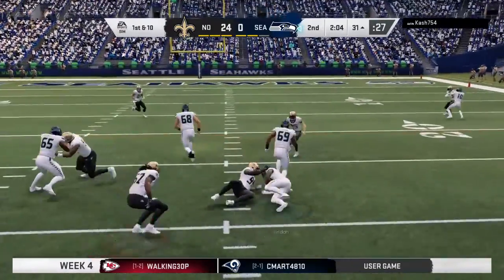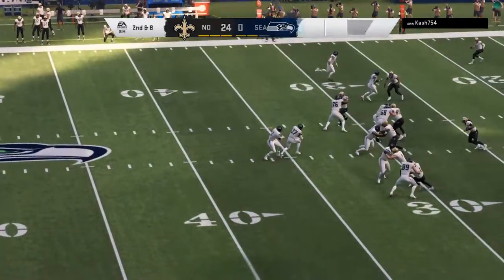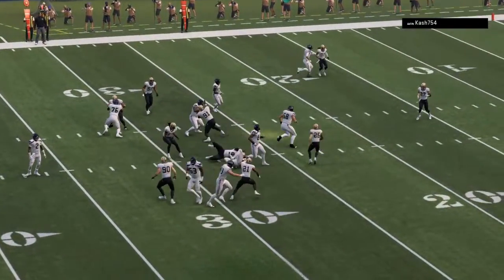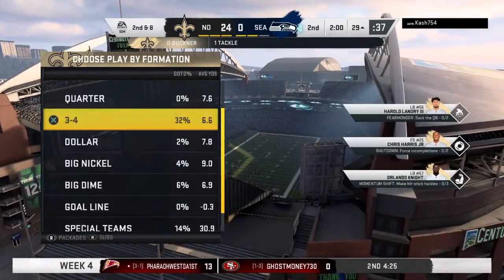Here's a carry for a former starter. This is T.J. Yeldon. He winds up getting only a couple there, down to the 29. And we've hit the 2-minute mark in this first half of action.